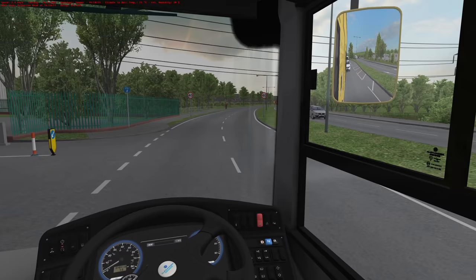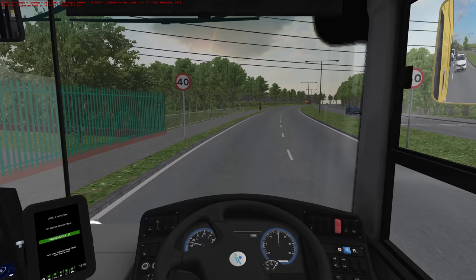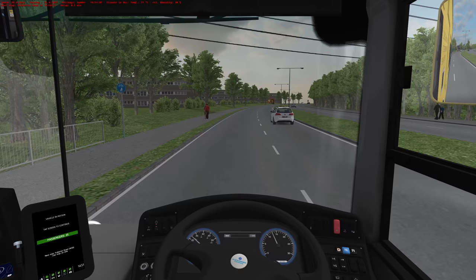And away we go. Okay, yeah, I could sit and wait the time, but you don't want to just sit there watching that, do you? We need to crack on and actually get some driving done. Next, that's what you're here for. Nuthatch Way.